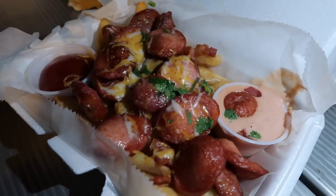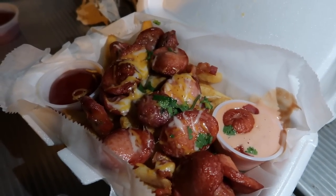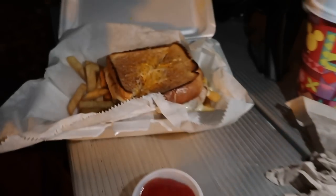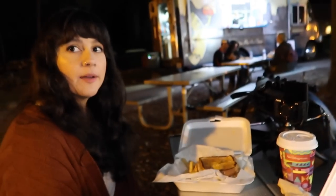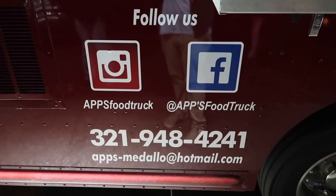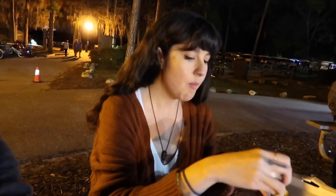And here we are, Salchi Papas. We've got basically hot dogs cut up with a bunch of cheese on top of French fries. Also, you got the sauces here and Chris's grilled cheese. Looks amazing. I can't wait. Not bad. $27. It's a lot of pretty food. It's pretty good for Disney. Yeah, that's a lot of food for Disney. And I also got a bottle of water, which I just grabbed from the cooler right here in front of the food truck. Apps Food Truck, check them out on Instagram and Facebook. There you go. Out of all the grilled cheeses you've had, you just told me this, by the way. It's really good.